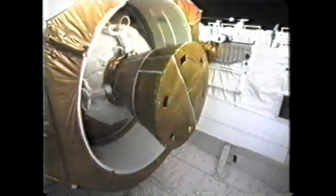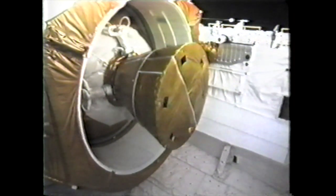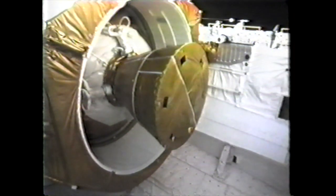This has been Control. Our payload bay camera view is of the nozzle of the inertial upper stage. Discovery Houston, you're go for internal transfer. You read me now, Mike. That's much better. And go for internal power. Roger that.